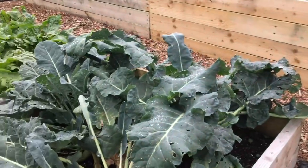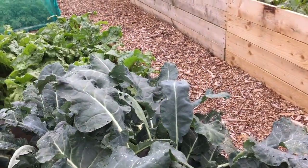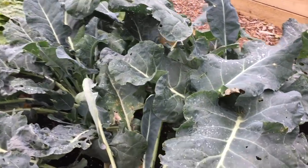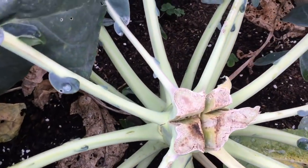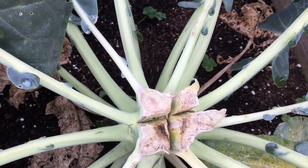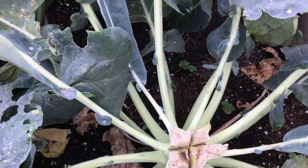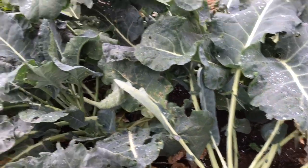Just finished the calabrese on this plot, so this bed's just ready to be cleared. I was waiting for it to throw up some side shoots, but there's no sign at all of side shoots even after a couple of weeks. So I think I'll get this out and get it replanted.